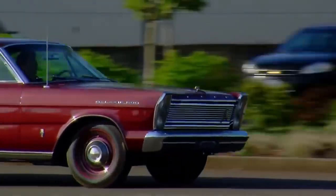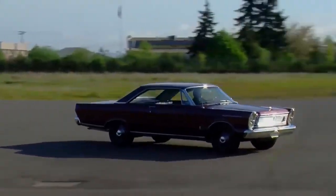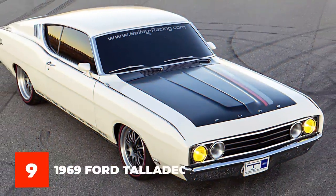The Galaxy 500 was a popular car in its day and is now a sought-after collector's item. If you're lucky enough to find one in good condition, you'll have a piece of history that will be sure to turn heads. Number 9.